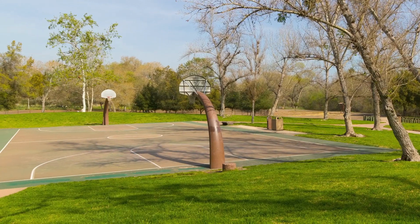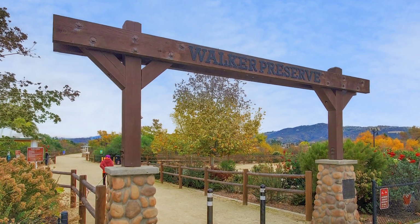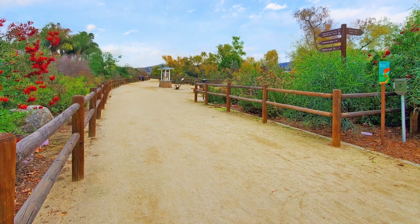Santee is a stone's throw from San Diego and about 30 minutes from the ocean. For the hiking enthusiast, Walker's Preserve Trail is a short distance away, and Mission Trails Park is close by.